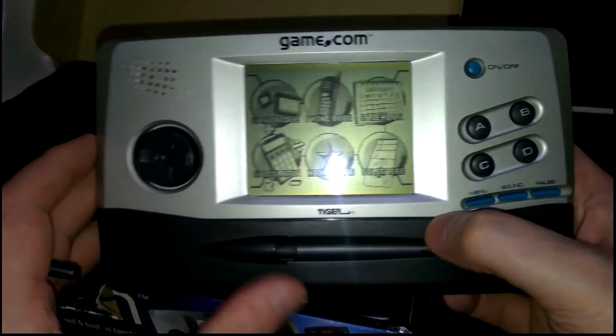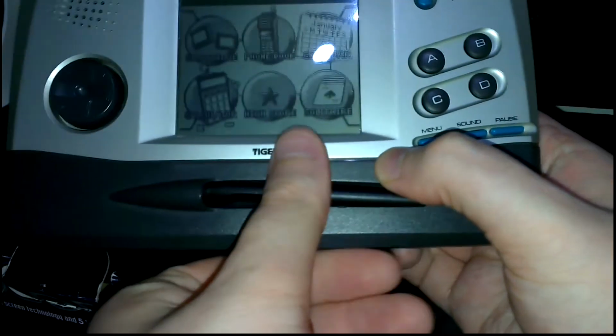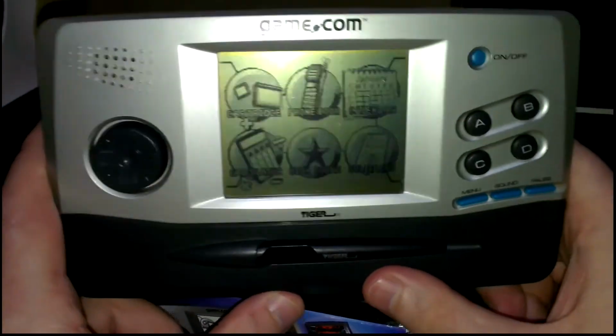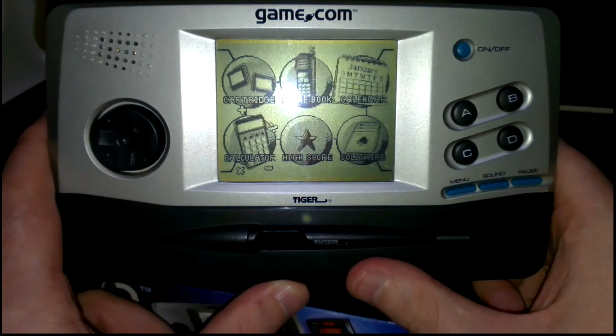So there you go, guys. That is the Gamecom, and it's a machine that I'm really wanting to get other people into, just to show them that even machines that are generally considered crap can still have some aesthetic and pleasing value.